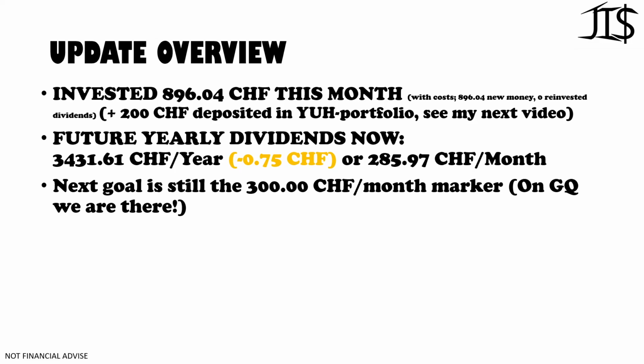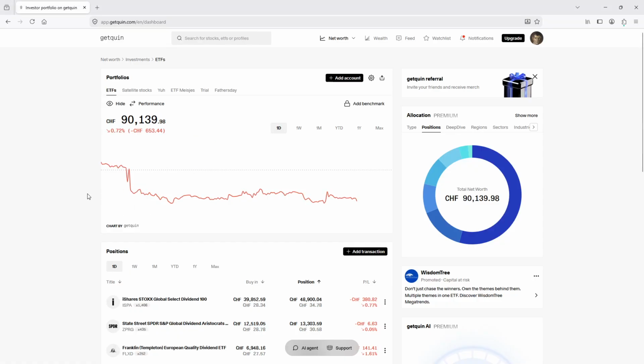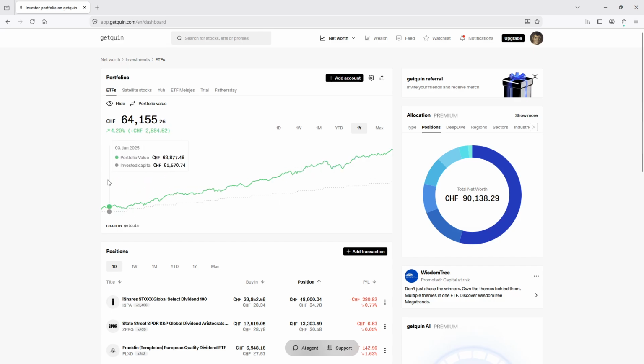But if you look at Getquin, it's always annoying when I open that it's like that. You have to look at it like this. I will put it for 1 year, so you can see that with the annoying taxes announced by Trump, the portfolio went down, of course, but we bought cheaper at the end of this month, the end of March. So that's really nice of Trump to lower the prices for us.